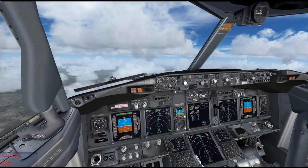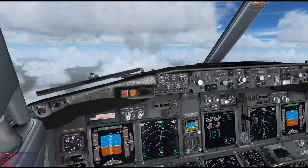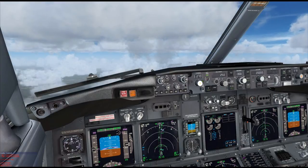Roger, Foxtrot November Quebec, descend 8,000, QNH. Sure, set it, level change on. Quebec 8,000. As we're climbing to cruise, we'll shortly go FMC navigation.